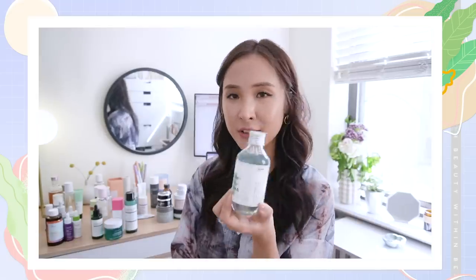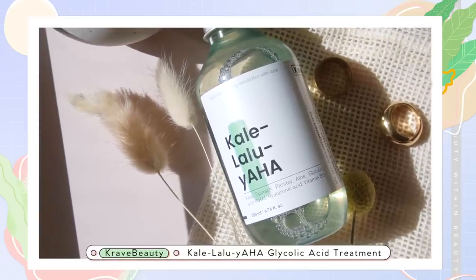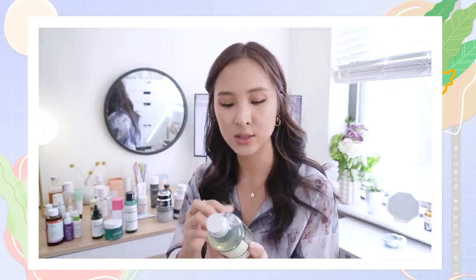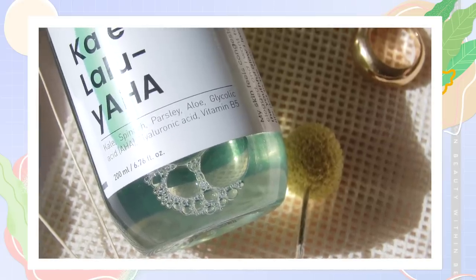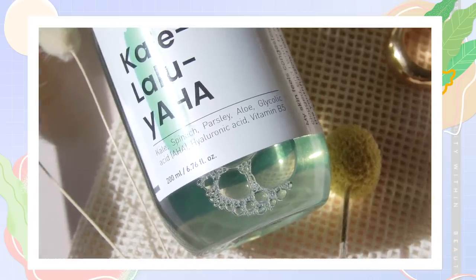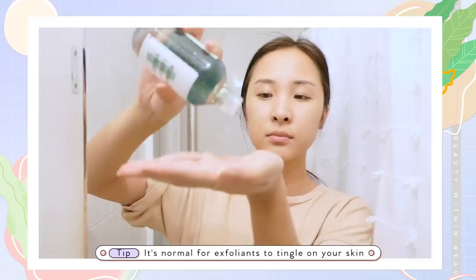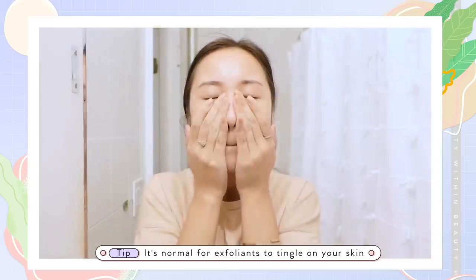And then of course we have Crave Beauty, the Kaleluya, which is a skin resurfacing AHA toner, a treatment toner that you would only use 1 to 3 times a week. This also has kale, spinach, hyaluronic acid, panthenol, which is vitamin B5, and it has glycolic acid. With all of these, if you haven't used them a lot, you will feel a sense of tingling. It should just tingle momentarily, and then over time you'll get used to it. We have a whole chemical exfoliating video if you want to watch how to really incorporate that in, but just make sure you start slow and start low.